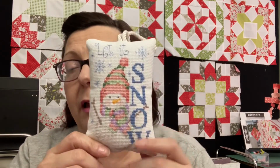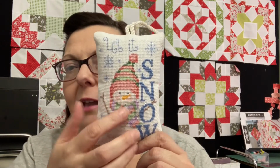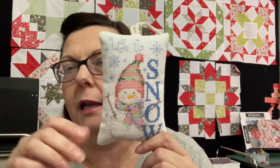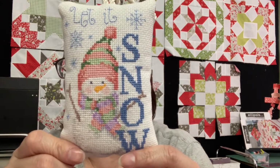And I mean, really plain, because after I FFO'd him, I realized that I didn't backstitch him. He's supposed to have a little smiley face, and I think he's supposed to have backstitching in his hat, on his arms, and his body. I don't know what happened. I think maybe he's supposed to have some beads on him too, but anyway, he's still so cute. I think he's just adorable.